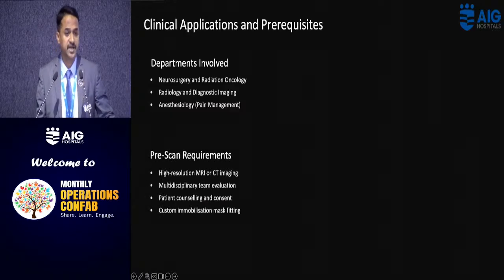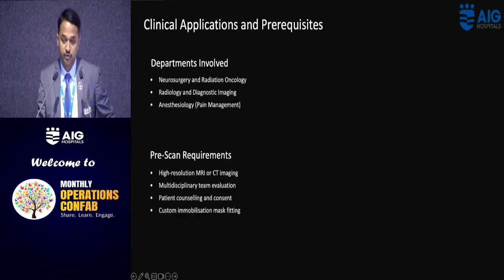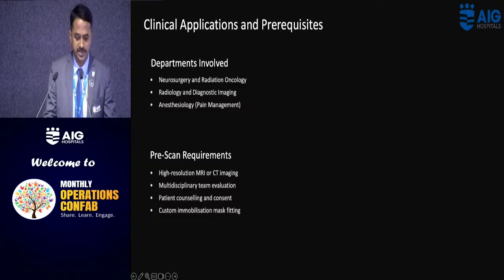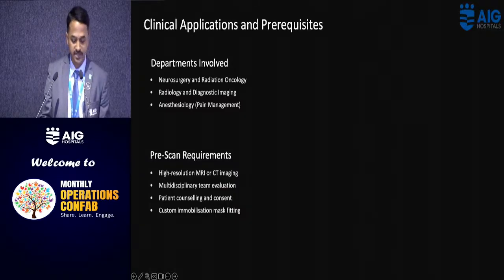Before a patient is taken to the procedure, a CT or MRI is needed to confirm the diagnosis. After that, a tumor board meeting is conducted with the respective doctors. In this meeting, the patient's treatment plan is decided. After that, the patient and family members are counseled regarding the treatment and consent is taken.